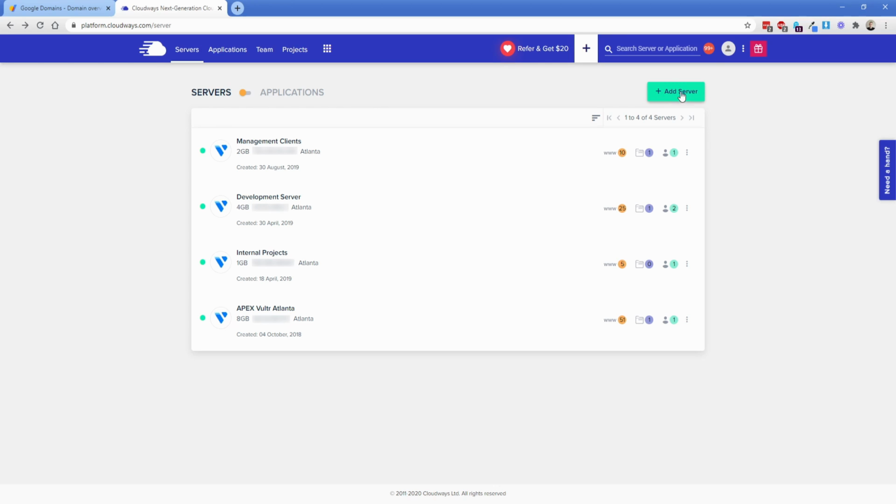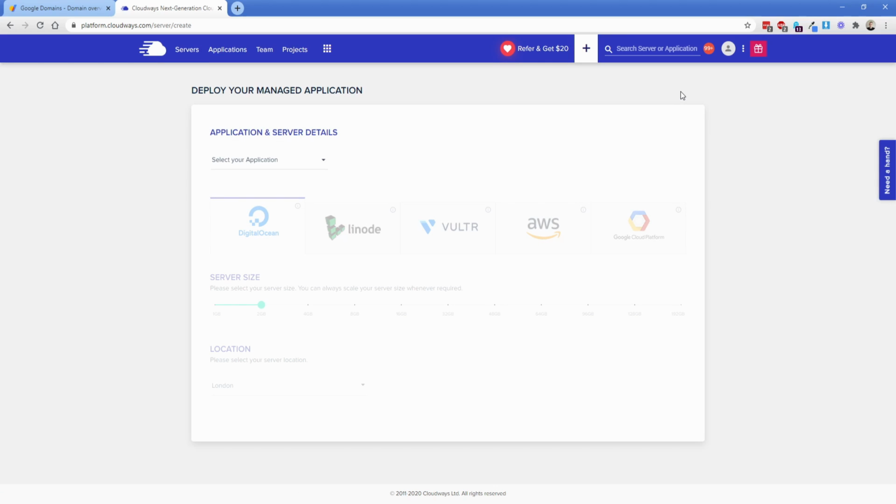So let's go ahead and click on this Add Server button, and this is what it's going to look like when you first set up your account. Now, if you've seen my earlier Cloudways hosting review from about a year or a year and a half ago, this screen is going to look quite a bit different. A lot of these servers have changed. So let's go through this real quick.